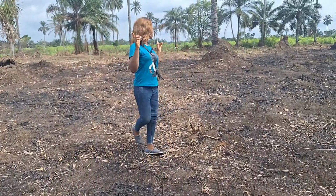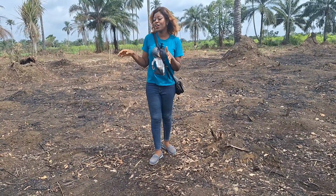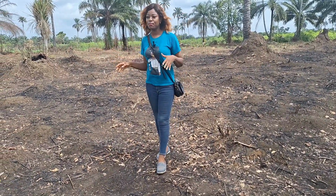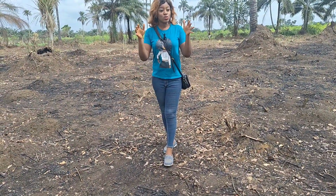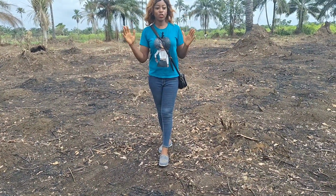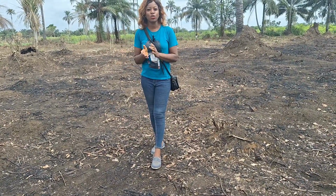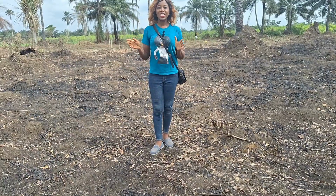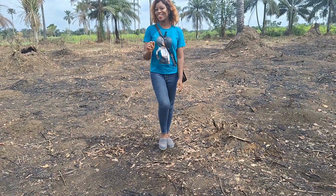This place is good. It's not those kinds of parcels that have a confusing kind of alignment. It is a square plot of land. You see it well cut out, a square plot that enables you to design your house or sell it effectively with no problems at all. So let me take you around.